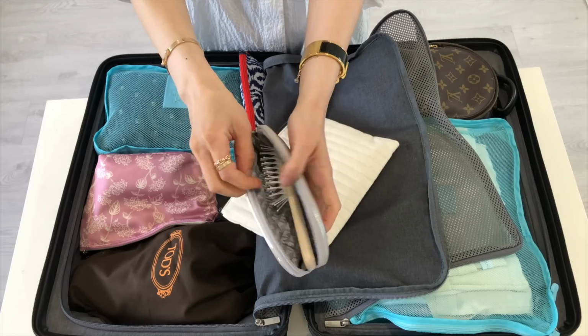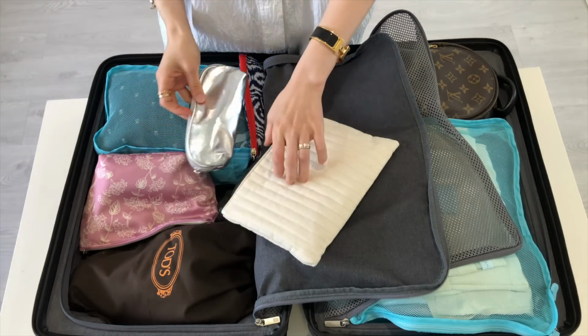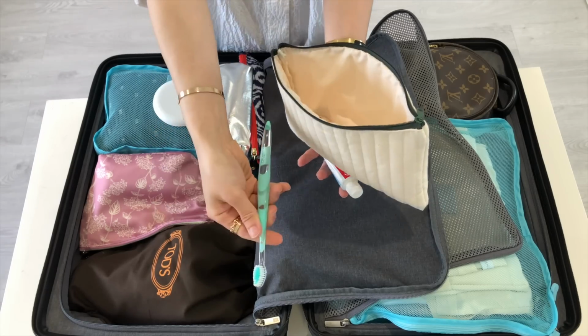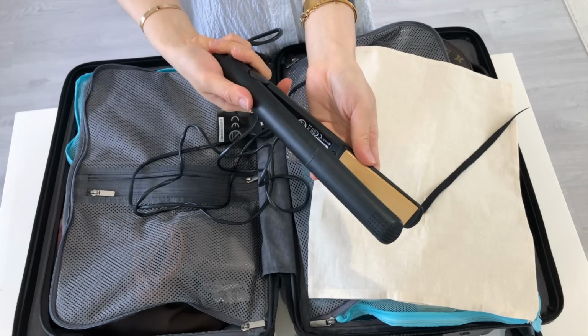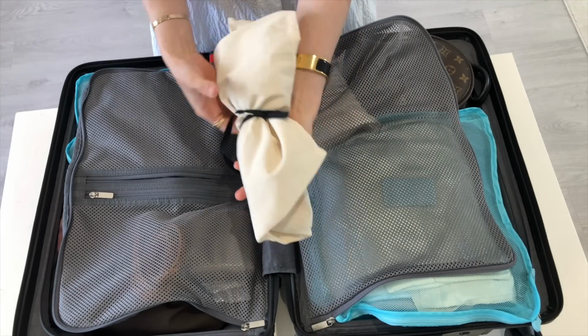This is my travel hair comb from Philip Kingsley. It's really tiny but it works really well. And of course, I never go anywhere long distance without my retainer, toothpaste, toothbrush, and some floss. This is my GHD hair straightener, which is an essential item for when I get ready.